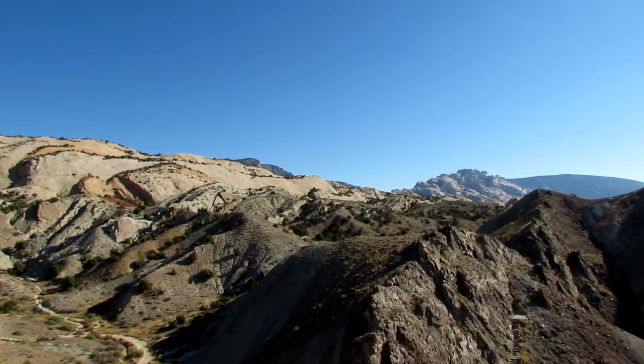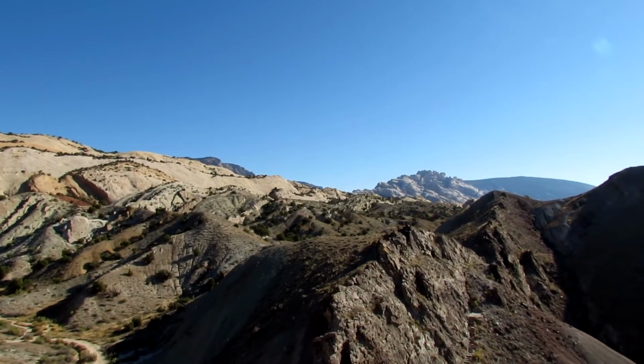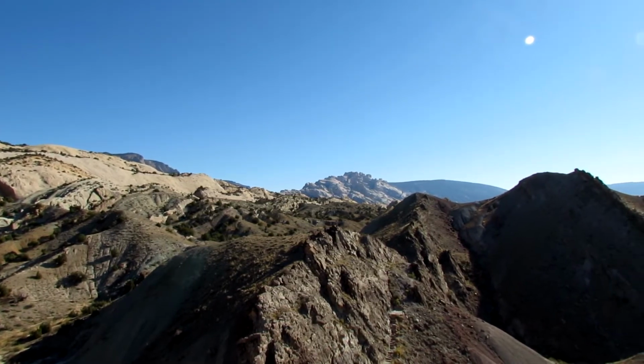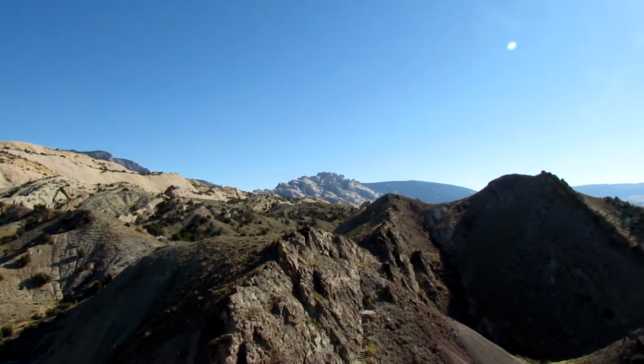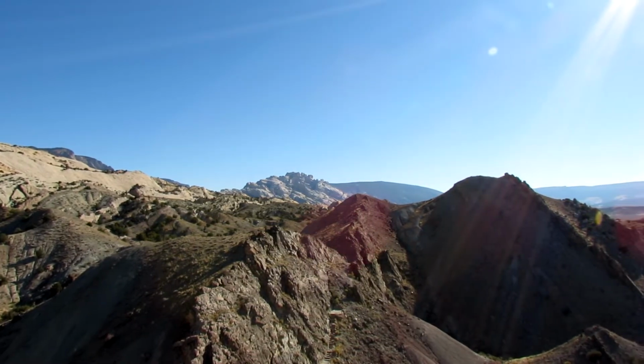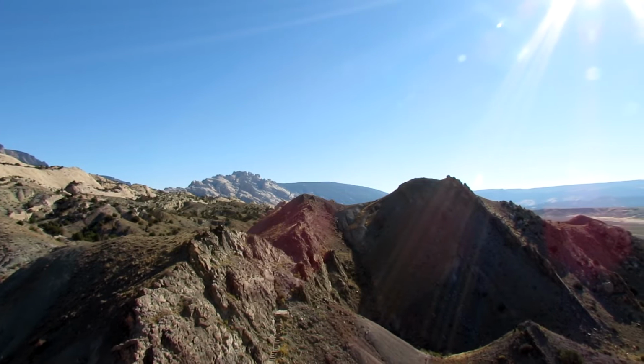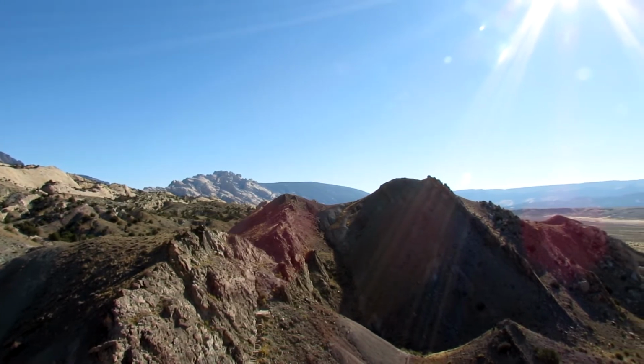Over the course of time, as the Rocky Mountains began to rise 70 to 40 million years ago, it would cause all these flat sedimentary layers of rock to tilt upwards. This is the process that led to the wall of bones we see today.